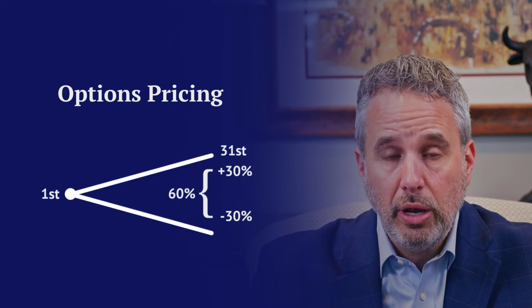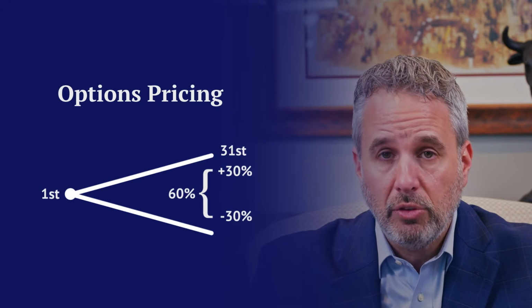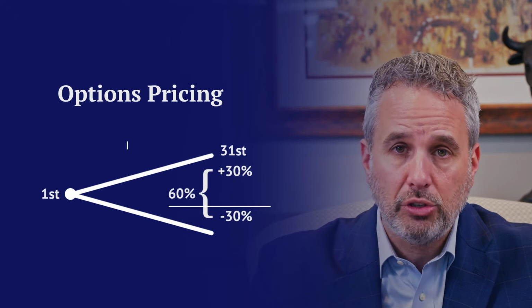And the markets could do anything. They could go up 30%. They could go down 30%, like we saw back in March and April of 2020 with COVID. So you've got to take those huge extremes into account so you're not promising terms that you can't deliver.